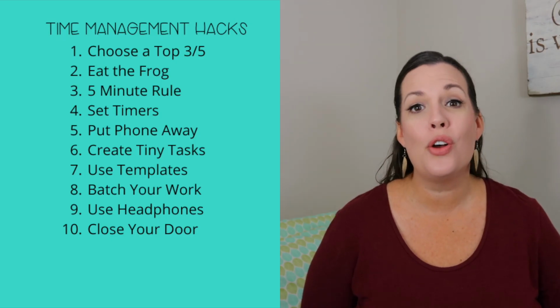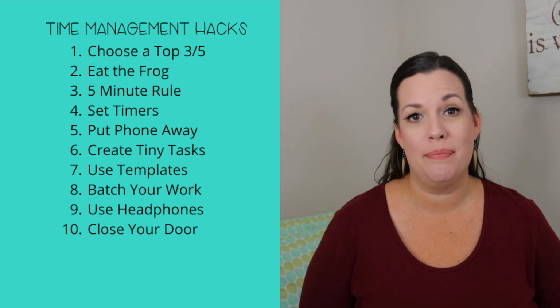And that leads into tip number 10, which is close your door during your planning. I don't do this all the time, but there are times when I need to let my coworkers know that right now I'm off limits. Don't come ask me a question. I have work I need to get done.